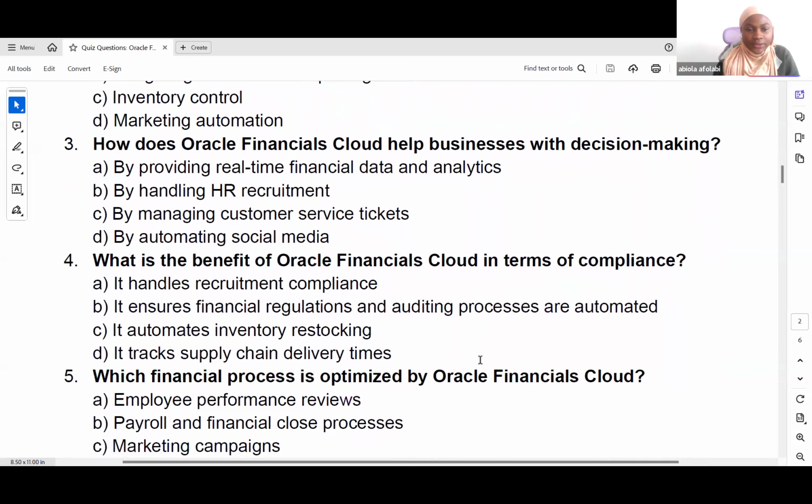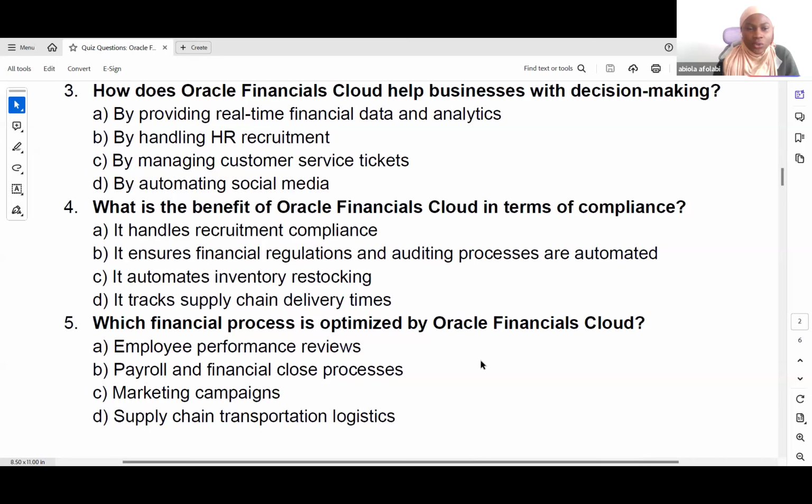The last question will be, which financial process is optimized by Oracle Financials Cloud? That would be, again, a B. Nice. Is that correct? I guess. Payroll and financial close processes. Yes, it is. Thank you very much.